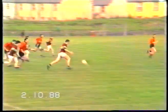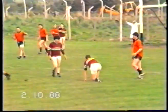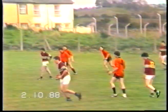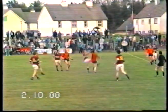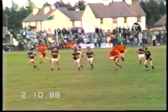Now, what can Martin do? Martin lets it out to Austin Mortimer. Austin pushed as he kicked. No free. Unfortunately, some of the split decisions not going with Shrule. Ballyhaunis keeper falling about 55 yards out, gathered by one of the midfielders again.